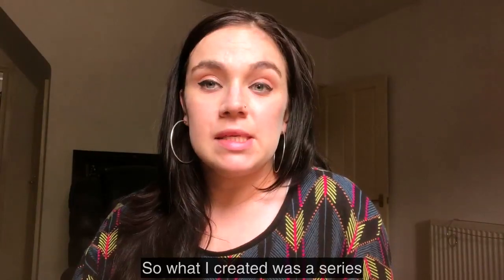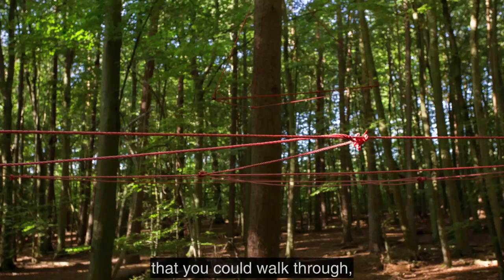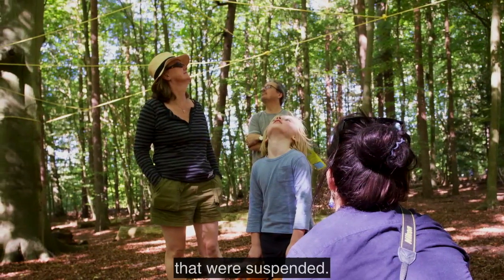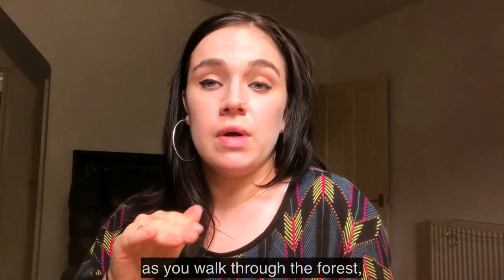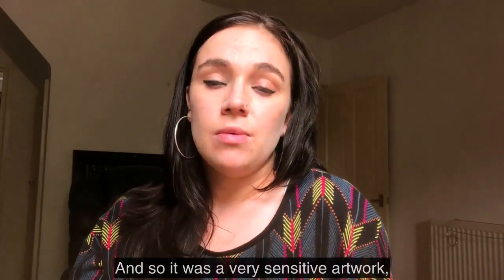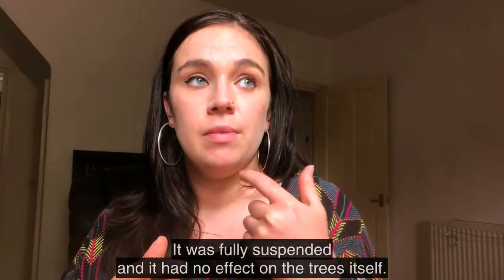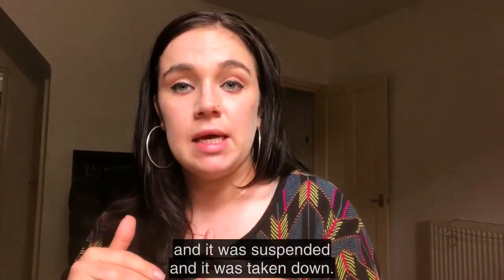So what I created was a series of suspended rope geometric structures that you could walk through, and also lightweight suspended geometric metal sculptures as well. And what these did is that they were a very subtle way for you as you walk through the forest to be able to see the connection between different species. And so it was a very sensitive artwork because it was fully suspended and it had no effects on the trees itself. And it was temporary and it was taken down.